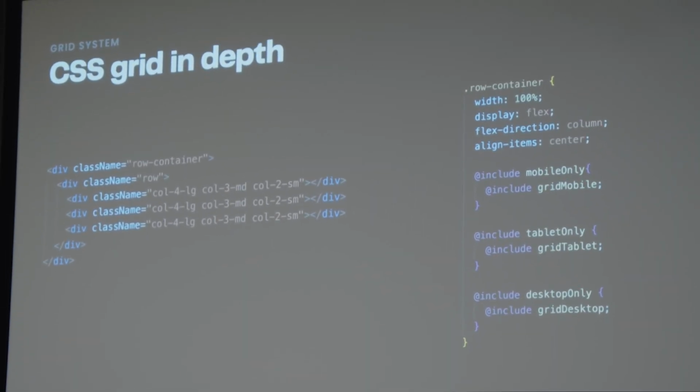So let's talk a little bit more about this CSS Grid. I tried to keep the Bootstrap classes. I worked with Bootstrap a few years ago, so they were pretty familiar to me. On the left is an example of something with all of my grid classes in it. So the container is row container, which does exactly what you think. It contains all of the rows.